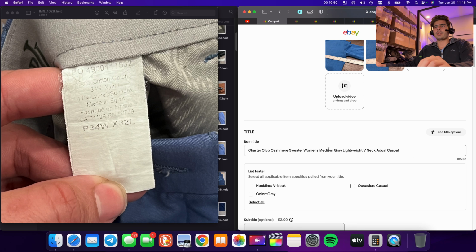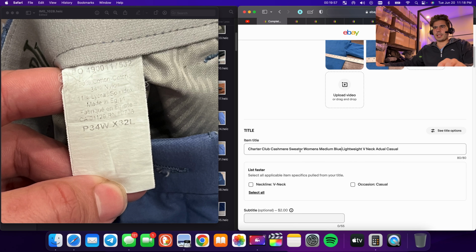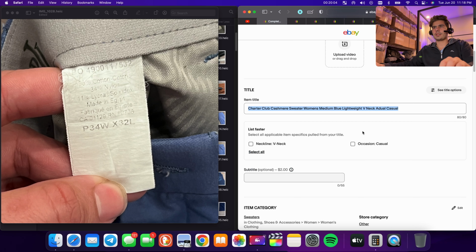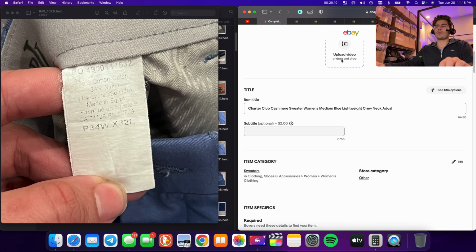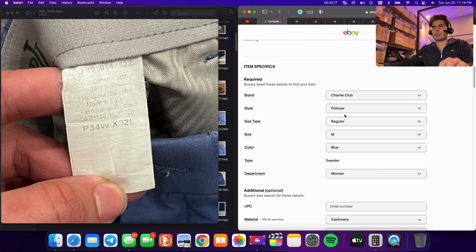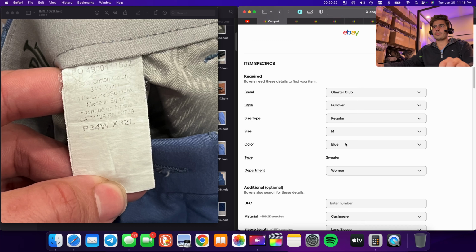Charter Club cashmere sweater. Is this medium? Yep. Blue. Charter Club cashmere sweater, woman's medium, blue, lightweight. Oh, is it V-neck? Nope, crew neck. With this mouse, you can do shortcuts. That's why things are deleting and pasting so fast. Okay, Charter Club, Pullover, Regular, Medium, Blue.